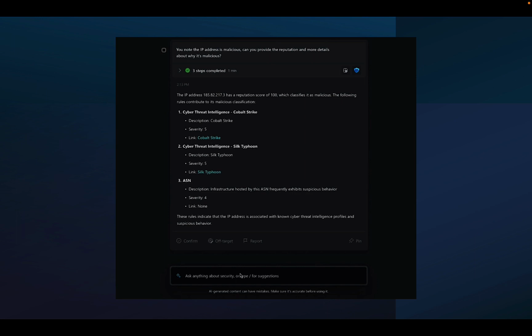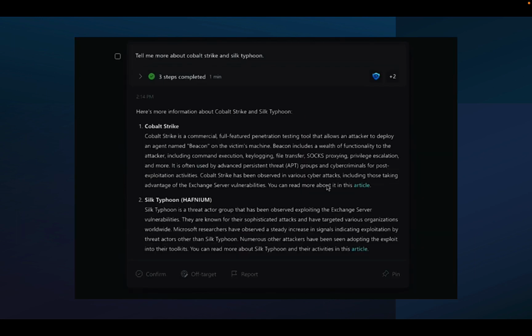Our analyst wants to know even more, so they type in, tell me more about Cobalt Strike and Silk Typhoon. Okay, here we go, more information about both of those. Cobalt Strike is a commercial, full-featured penetration testing tool that allows an attacker to deploy an agent named Beacon on the victim's machine.